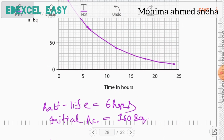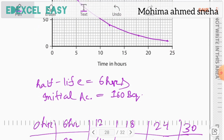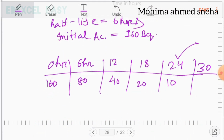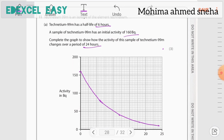And if you go on, it will keep decreasing like this, but we need to stop at 24, because if you look at the graph, your axis is only labelled up to 25, and the next half-life will be at 30 hours, and our graph doesn't have that on the x-axis, so we will stop at 24. Now if we draw these points on the graph and join them, you will get a graph of this shape, and this is the exponential shape indicating the decrease in activity of technetium-99m. So this is how the graph looks, and with this part A ends.